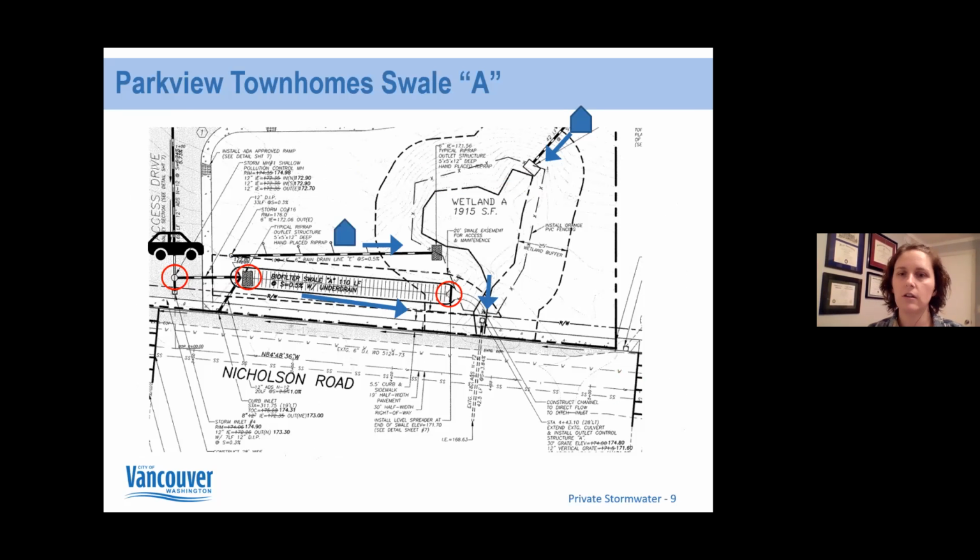So I want to talk a little bit about each swale individually and explain where the water goes, because it's a little bit of a complex system. And I think it's really important to understand why the stormwater is in this area and why it's important to maintain it for the homeowners. So I have these lines on this diagram. There are downspout drains at Parkview that are tied into these facilities.